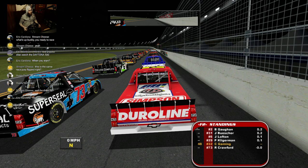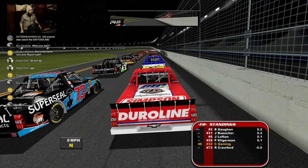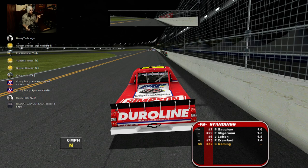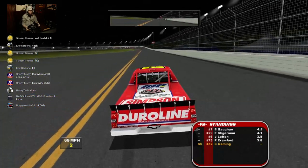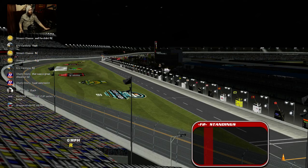Drivers, start your engines! This is the same race Joey went up in the air, yeah. Why are we having drop frame issues? I'm looking at the replay right now. It's cutting out for a split second every few moments. God damn it. Next.